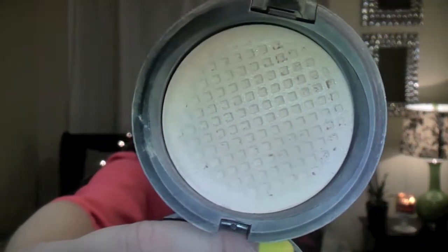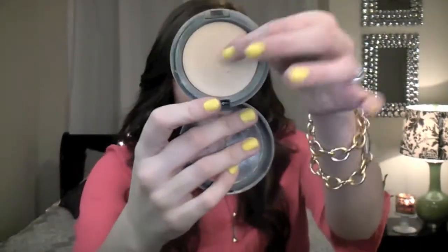Okay, so sticking to face products, I actually have two empties here. These are the MAC Mineralized Skin Finish, and I use the color Light Plus, and you guys can see that these are bone dry. I have got these down to the little waffly bottom of the pan. So these have been my favorite powder for years. However, if you watched my recent favorites video, my February favorites, I have recently discovered the Revlon Nearly Naked powder, and I really enjoy that as well, and I find it almost as good as this stuff, but it's a lot cheaper. So recently I have just been purchasing that.